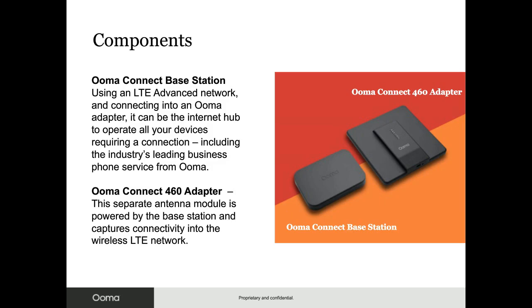So as I talk about Ooma Connect, I'll refer to 2 major components. On the left of the picture you see here is what we call the Ooma Connect base station, and on the right is the Ooma LTE wireless adapter, which basically receives the signal that provides the internet connection. We'll talk about how these work together, but first let's talk about some of the benefits of Ooma Connect and why it's useful to small businesses.